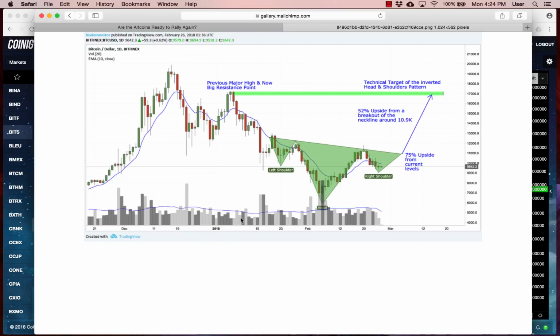And so here's the chart that I sent out yesterday, and this has a little bit more of a slanted neckline with the breakout actually being lower at around 11K. And you can see here from the point I sent the newsletter out, that was a 75% upside target using a measured move from this technical pattern. Now if you go from just the neckline, that's still a 52% upside target, and that target was pointing to around 16.9K, 17K, which just happens to be that prior resistance point here.